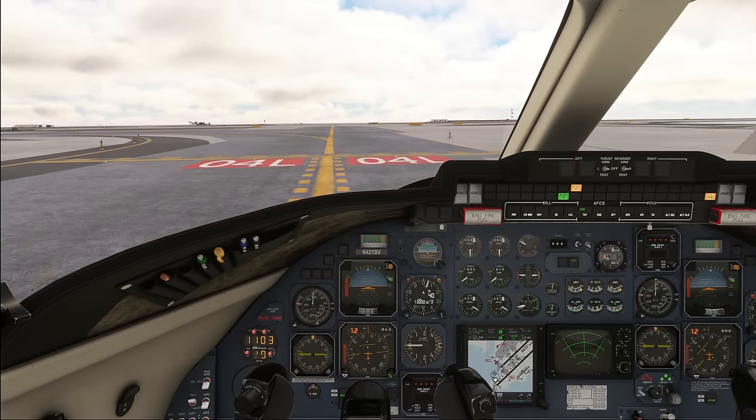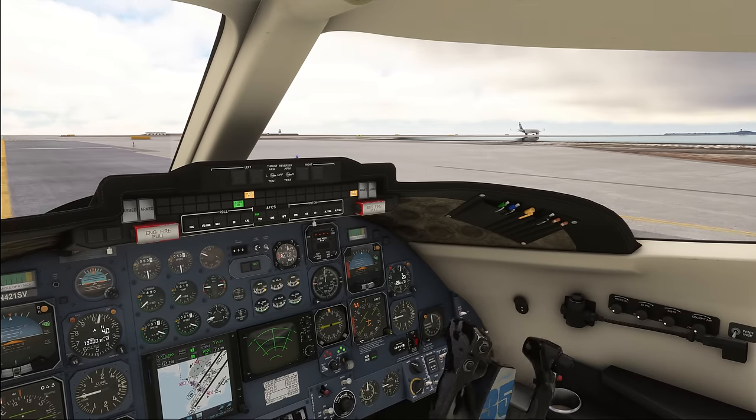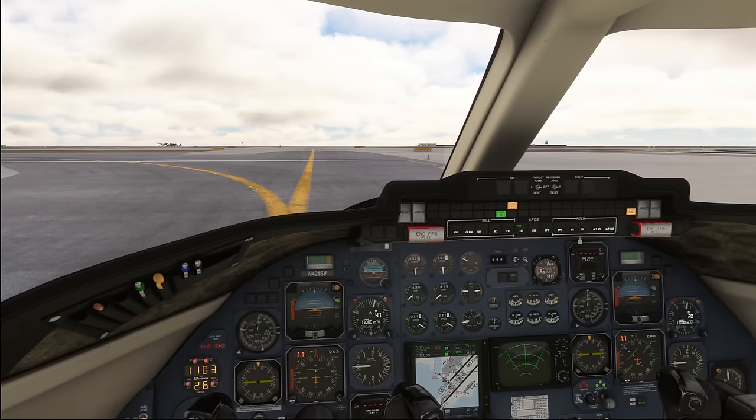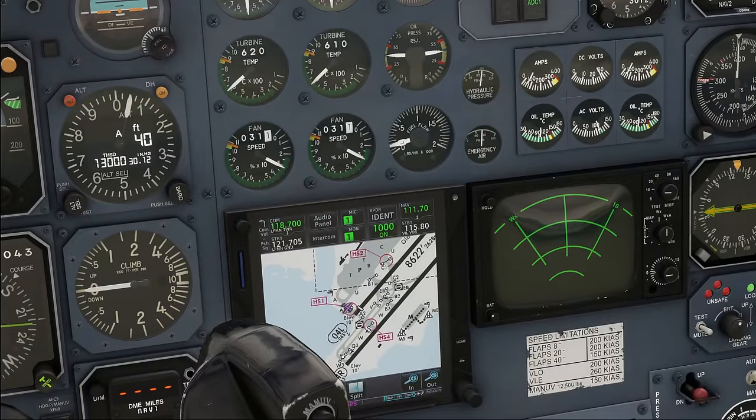Okay, so clear to cross over here. Drop lights on, clear right side. Okay, Whiskey 3 is all the way full length.